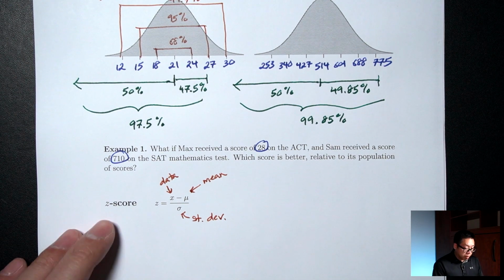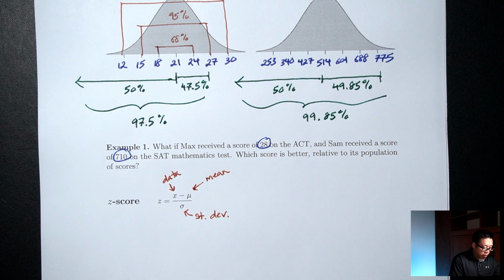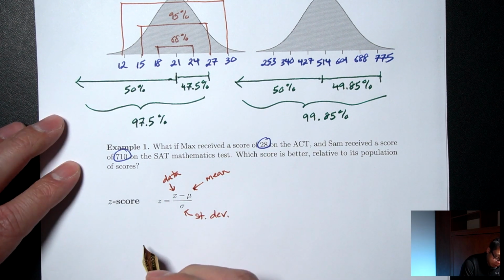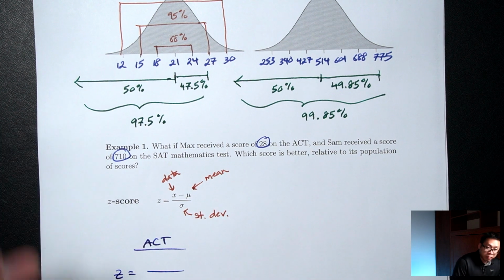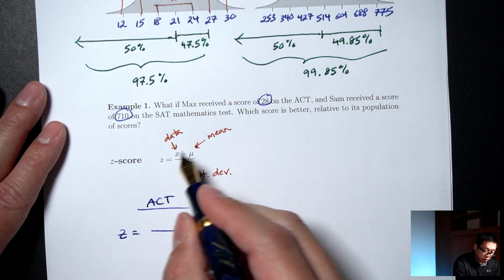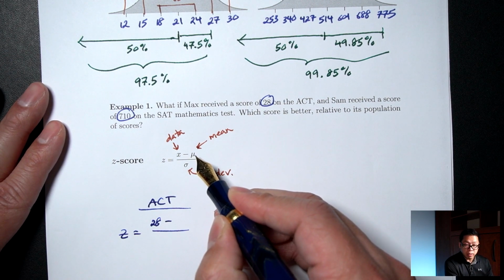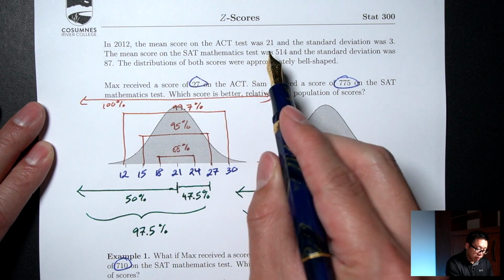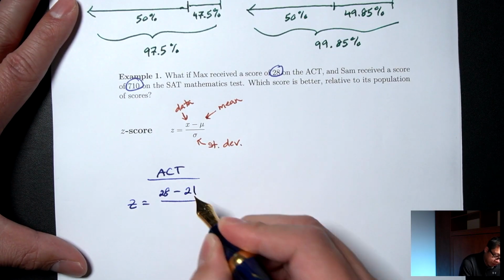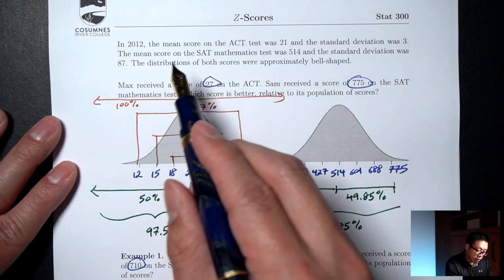So let me calculate the z-score for both situations, for the 28 and for the 710. For the ACT first. Okay, our x is the score, so that's 28, minus the mean for the ACT. What's the mean for the ACT? The mean for the ACT was 21. On the bottom, the standard deviation for the ACT. Standard deviation for the ACT was a 3.